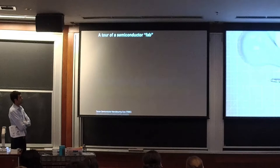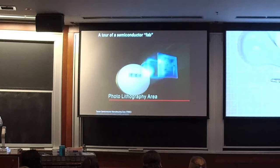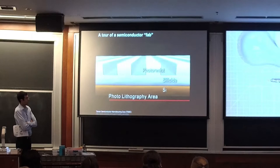The wafer is now covered in a thin film and sent to the photolithography area for transfer of circuit patterns. A thin layer of photoresist, a photosensitive liquid, is uniformly coated on the wafer surface. The photomask is then placed over the wafer. Light is exposed onto the wafer through the photomask, creating a pattern of exposed and unexposed areas based on the pattern of the photomask. Unexposed areas remain covered with photoresist.